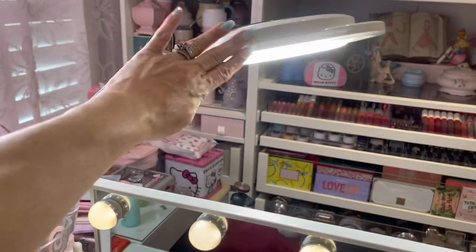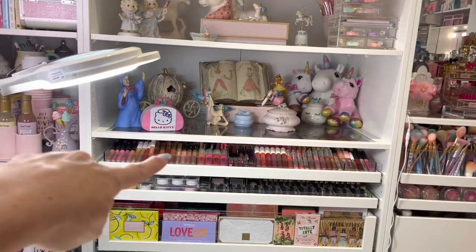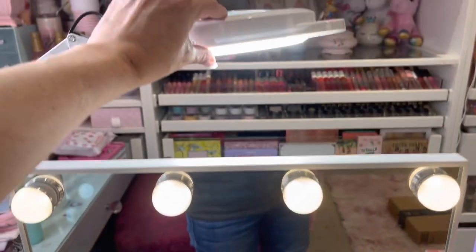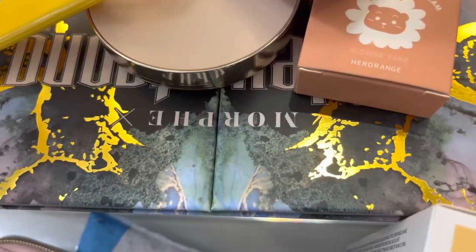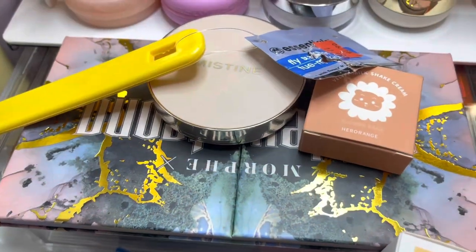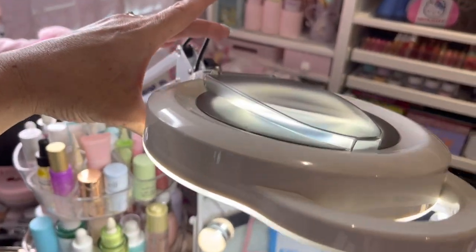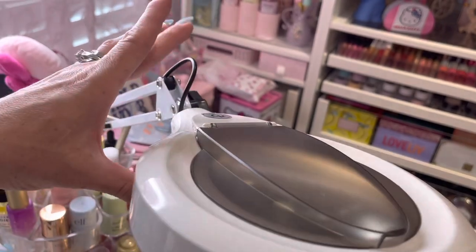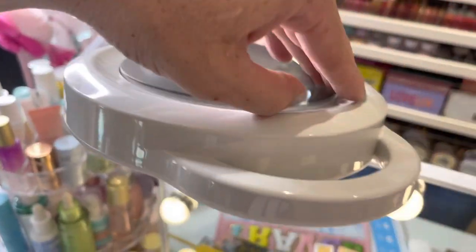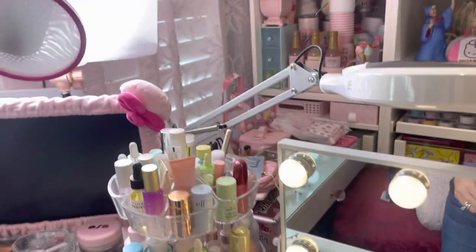But it'll swing that way. See? So if I want to film over there and use the light, I can. So here's no light, and then with the light. No light, with the light. So yeah, it is pretty bright. I like it. Tell me what y'all think. Let's turn it off. That's it. And then if you want to use a magnifying glass, it has a magnifying glass. I don't know if you were able to see anything, but I like it. I do like it.